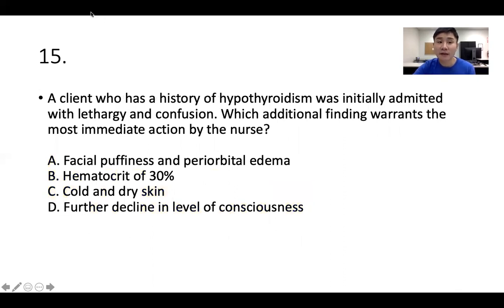Next question, number 15. A client has a history of hypothyroidism, was initially admitted with lethargy and confusion. Which additional finding warrants the most immediate action by the nurse? All right, let's see. Correct: further decline in level of consciousness.